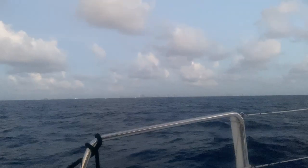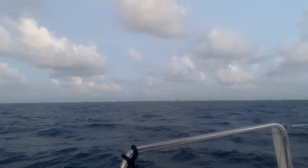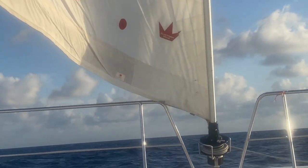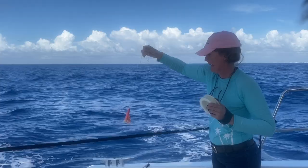We're definitely in the Gulf Stream. We're averaging over 10 knots, so it's about a 3-knot push. And we actually have a sail out because we're kind of at beam reach.